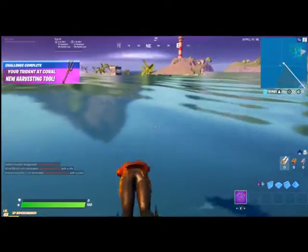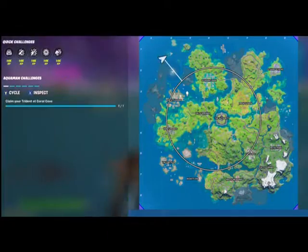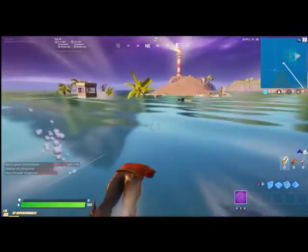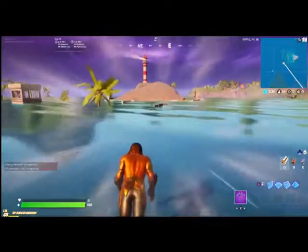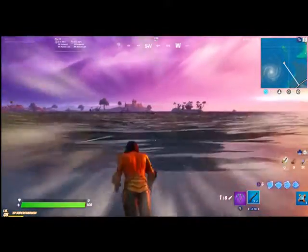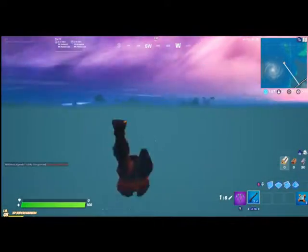And we got the tool. So I think we might do the challenge to get the shirtless version of him. Is that a person? Oh my god, that's a person. Nice.